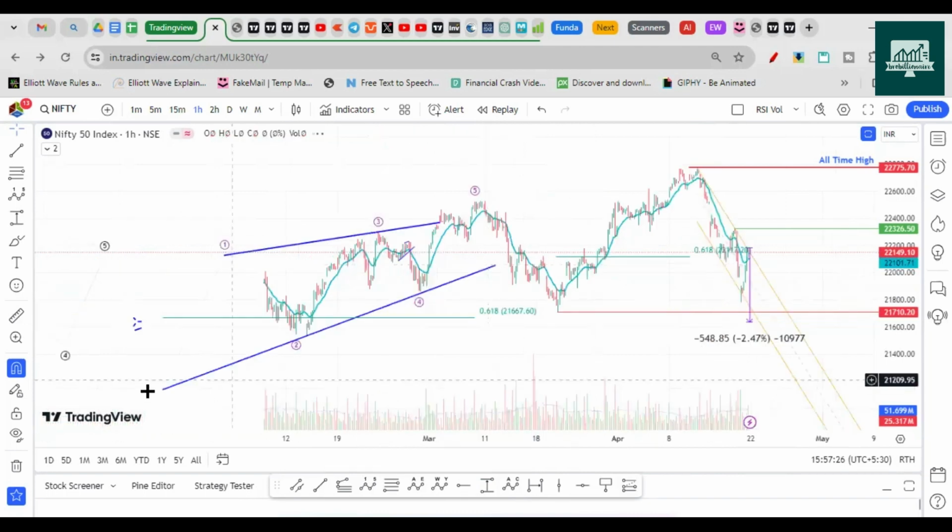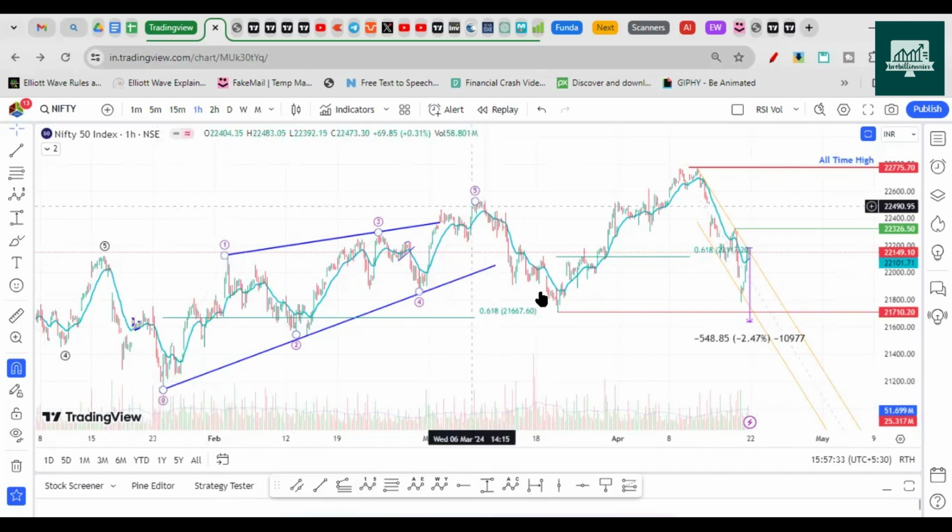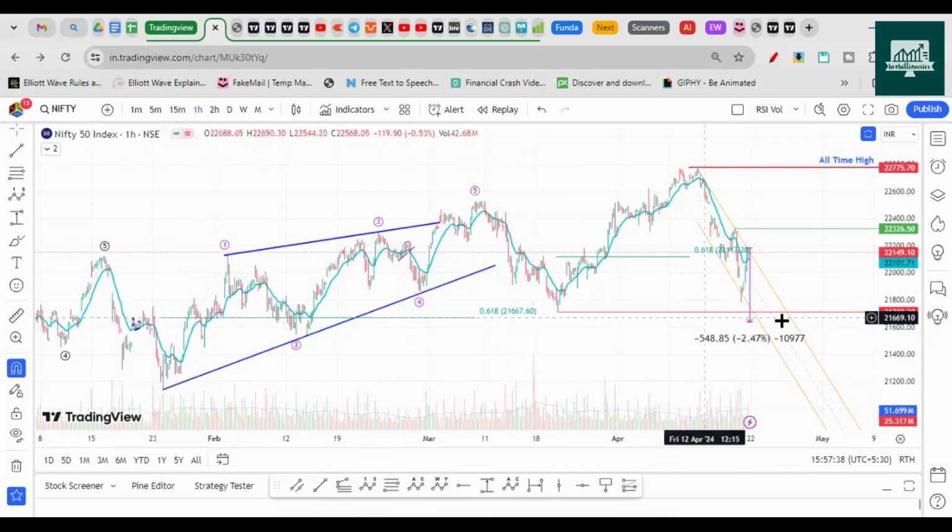So when you plot the Fibonacci retracement on these two points, the 0.600 is coming at 21,667. Most likely it won't breach if it is forming an ending diagonal, and then it will take support somewhere here and then shoot higher.